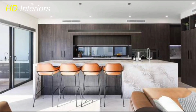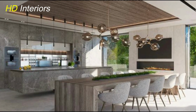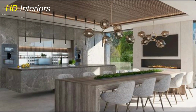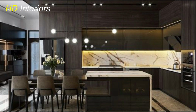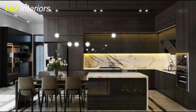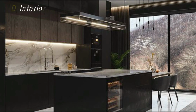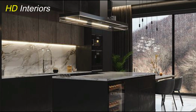Use sleek countertops. The choice of countertops can significantly impact the overall look and feel of your kitchen. When aiming for a modern aesthetic, consider the following sleek countertop options. Quartz is a popular choice for modern kitchens due to its durability, low maintenance, and wide range of color options. It provides a sleek and polished look that complements various design styles.